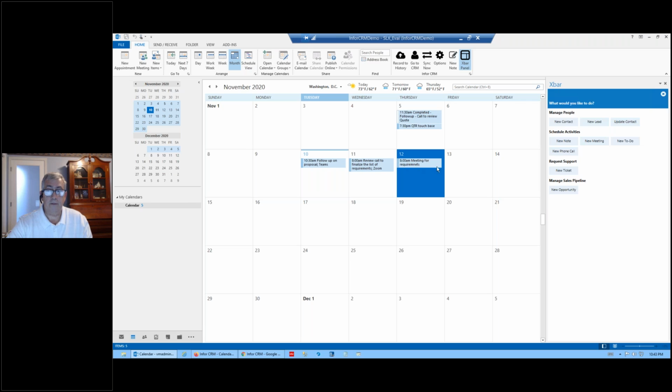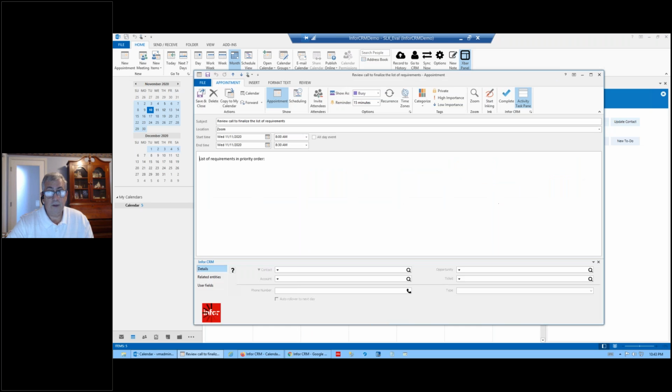and I click save. Now this one's not going to be in Infor CRM unless I set up sync. And if I set up a particular method of syncing with Infor CRM, it could go over to Infor CRM, but it still doesn't know who it's associated with. So the advantage of the method that I used here is that once it syncs into Infor CRM, it's already tied to that particular contact and account.